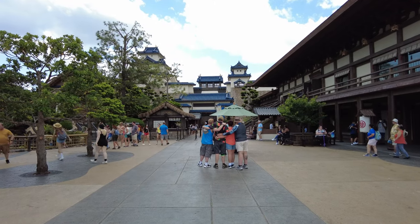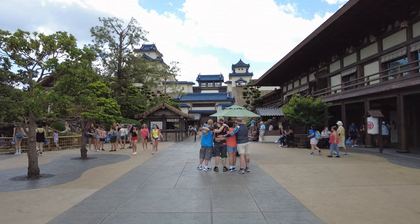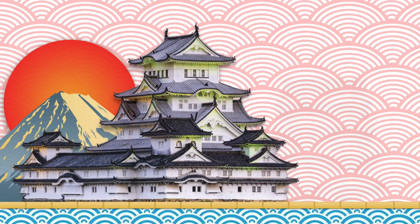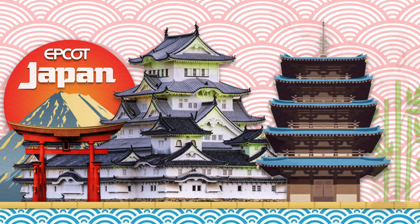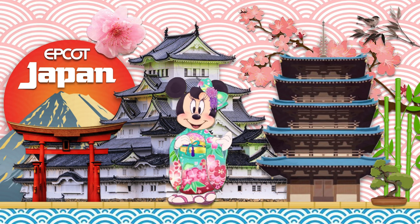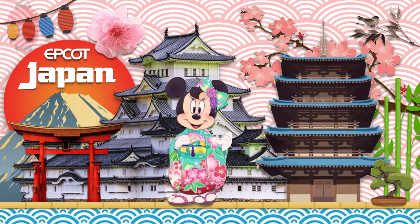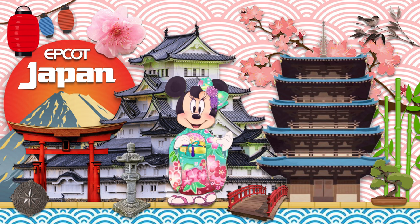We've made it to the Japan Pavilion in World Showcase. The Japan Pavilion is an oasis of serenity featuring a white egret castle with its great beauty and strength that's captured in this majestic fortress. A graceful Japanese pagoda welcomes you to this pavilion, and the Torii Gate of Honor stands in the tidal waters of World Showcase Lagoon.